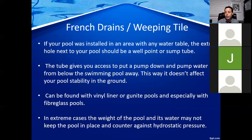Okay, it's very common. So they build a French drain around your pool, and it has to be done with fiberglass pools. Whether you have this water problem or not, the builders are all instructed that they have to put them in because it's particularly dangerous with a fiberglass pool. A French drain is just another way of saying a weeping tile. I think the original creator of it, his last name was French, so they named it after him.